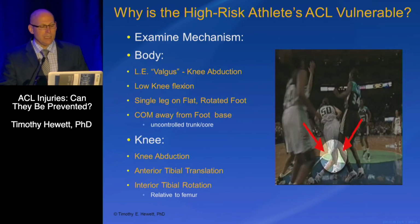So when we see these injuries, as you watch as many of these videos as you can carefully, you see this very common mechanism: the body in this lower extremity valgus position with the knee and hip caving in, low knee flexion at the start, single leg, most of the weight on a flat rotated foot with the center of mass away from the body base, again with that ground reaction force tracking lateral to the hip and the knee and collapsing them inward.